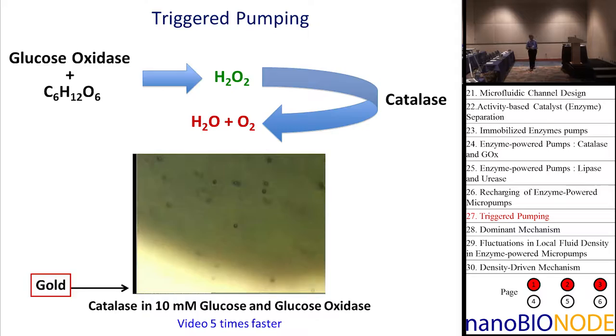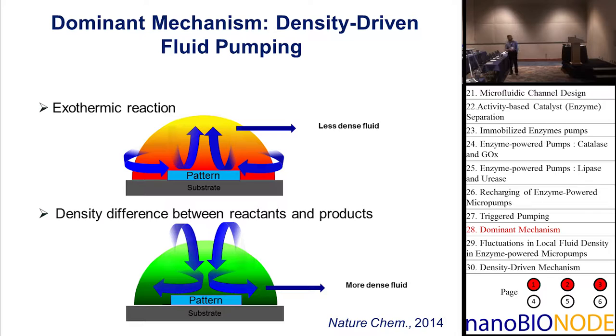So the mechanism, the dominant mechanism seems to be the exothermicity of the reaction, which of course would cause the fluid to rise on top of the pattern, and which means it'll pump inwards. When the products are denser than the substrate, urease is a good example, urea to ammonium and bicarbonate causes higher density, you pump the other way.